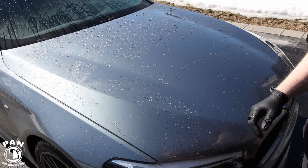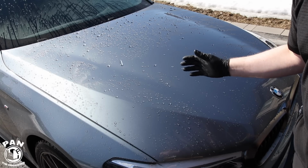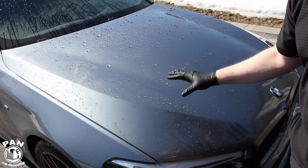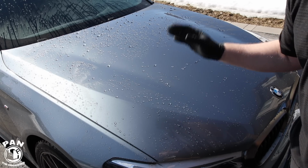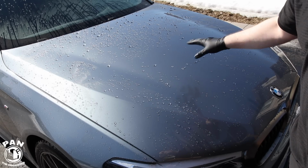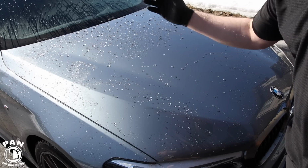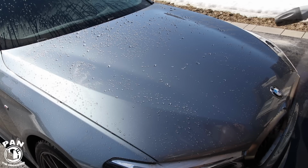All right, so now we're going to try a powerful cleaner degreaser. So Optimum Power Clean, pH of roughly 12. It's actually 11.7. So very, very strong cleaner. So we're going to dilute it 1:3. So 1 part of product to 3 parts of water. And we're going to use a foam cannon to apply it, let it dwell a couple of minutes, then come and rinse it off. And then again, we're going to take away the residue using a damp microfiber drying towel.